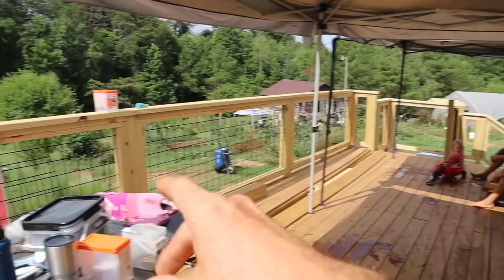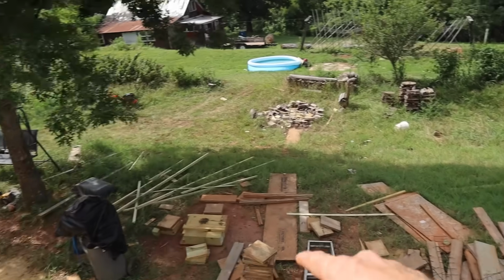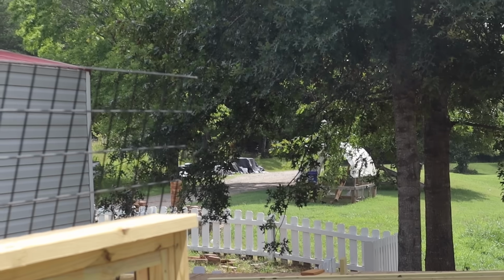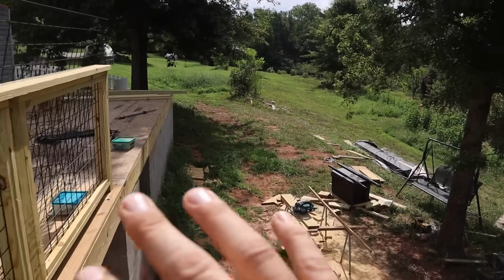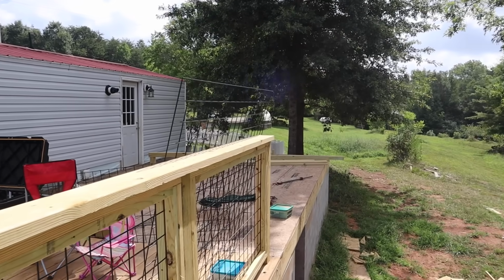Posts are next, but first I've got to clean up all this junk down here that I've just overboarded. And we're gonna stage all of our material. I don't know if you guys can see it, but way out there on the driveway, I've got all my material for the roof and the framing for this portion. I'm gonna bring it all over here and get everything staged to make it easier, so I don't have to travel all the way down to the end of the driveway.